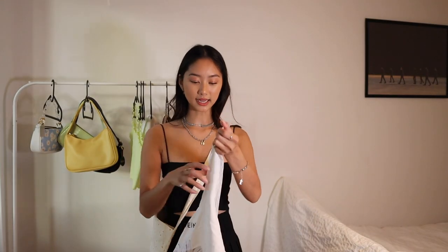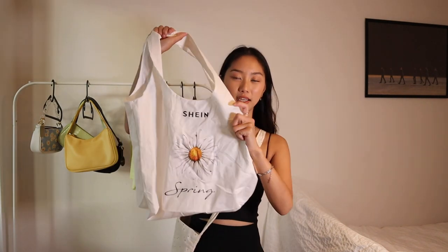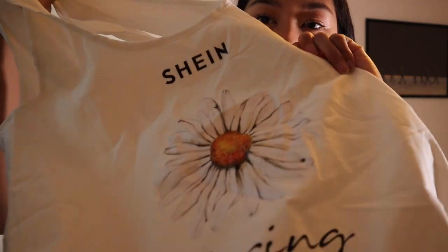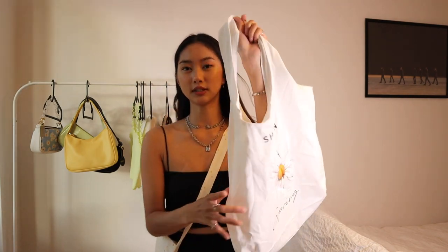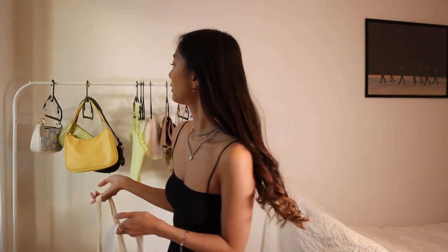Very cute, and then this is the bag that you would get for free if you spend over 45 euros. And it's basically just the Shein grocery bag, I think. Kind of grocery bag type of style, it's really big. It will fit a lot of groceries in here. And I need to iron it because it's all wrinkled. But yeah. Those are the bags from Shein.